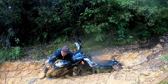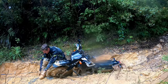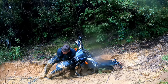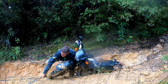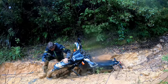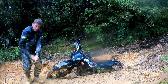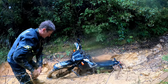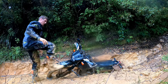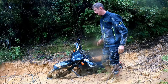Stay in place. There we go. So now I can reset, hopefully. Set that. Hopefully that's going to stop the front from falling back down. And now I'll start to work on the back. Dig that out.